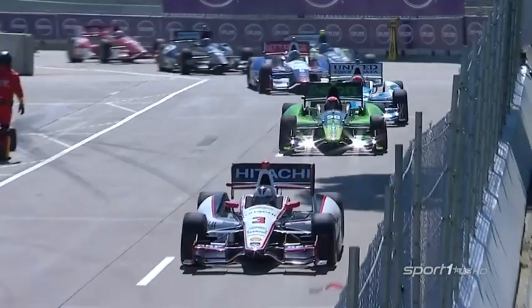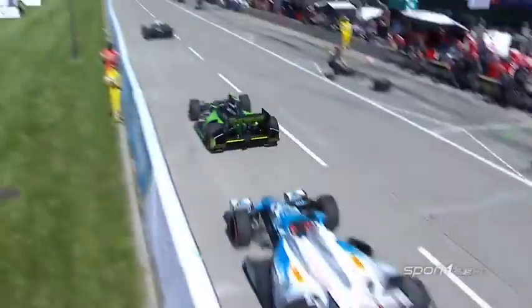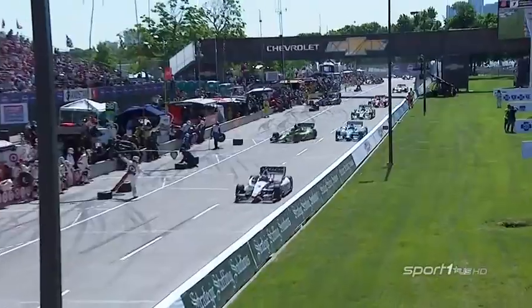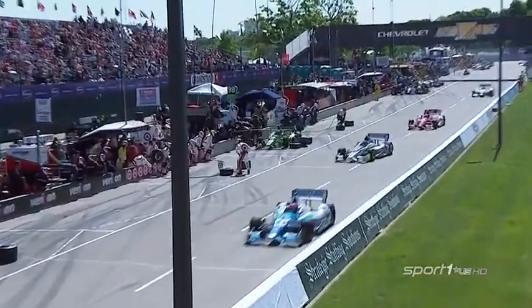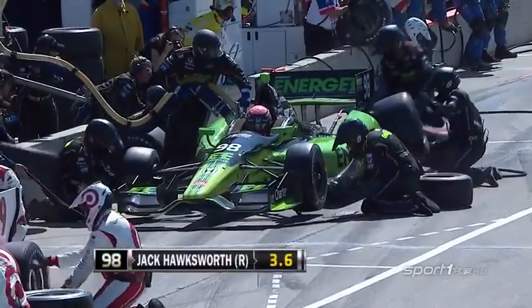Castroneves leads him in. Doc? This yellow, a huge break for rookie Jack Hawksworth there in the 98 car. He had a tire going down, and Brian Hurtis and the team had lost telemetry and couldn't see it. Hawksworth said, we got a tire, and this yellow is going to save us. Four tires, they're going to blacks.